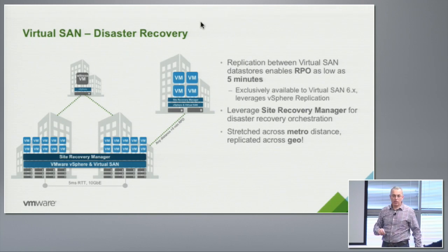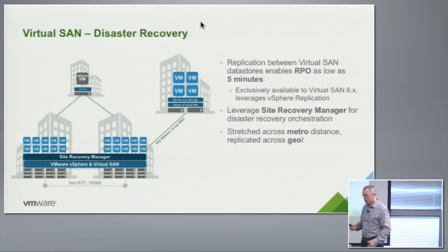So we integrate vSphere replication strongly with vSAN. I know a bunch of people have been saying, but vSAN doesn't have remote replication. Well, we have vSphere replication. We integrate it, even policies have been integrated. And we now support vSAN RPOs of down to 5 minutes. So many customers configure what you see here: stretched cluster between the 2 data centers that are within typically metro distances, and then a remote asynchronous replication to data centers further out.